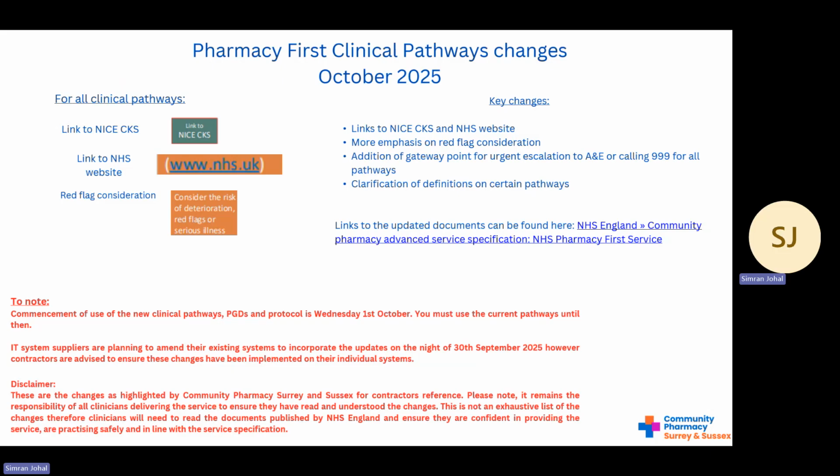So the key changes to all pathways: you will see the addition of the NICE clinical knowledge summaries to each of the pathways in the top left-hand corner. You'll also see each condition has been linked to its relevant condition on the NHS website for further information, and more emphasis has now been placed on the red flag consideration. For each of the pathways, you will see the addition of a gateway point for urgent escalation to A&E or calling 999, and you will also see some clarifications of definitions on certain pathways. We have linked the service specification, clinical pathways, PGD and protocol on the slide, so please do ensure you have read these and understood the changes before providing the service.